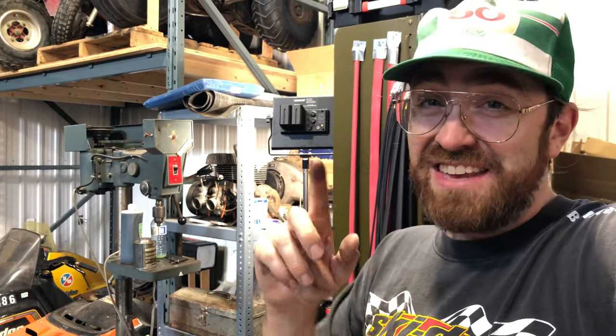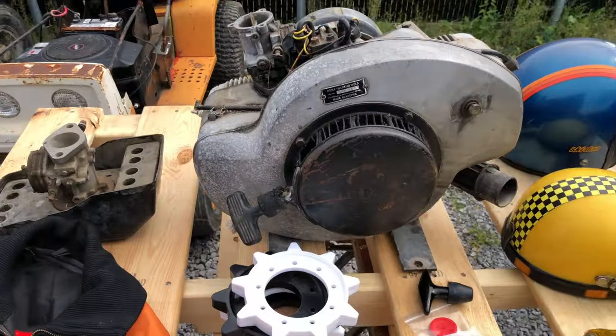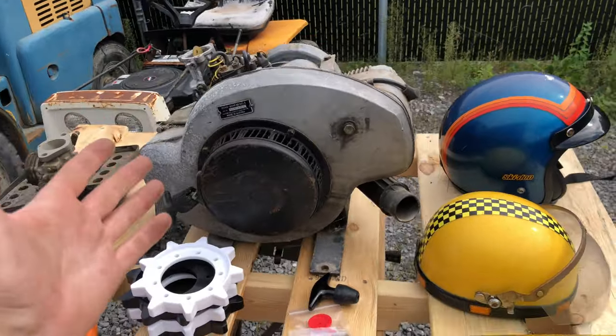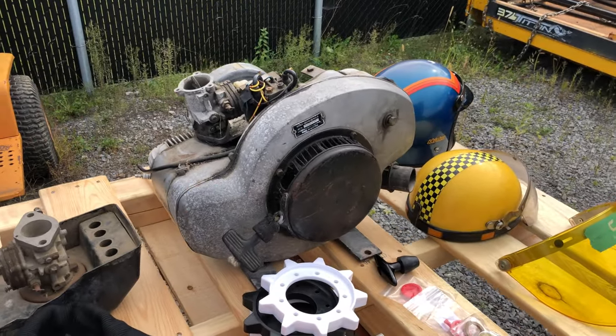The only caveat is that this engine is seized, so I ended up having to buy another one. So not sure if you guys noticed in one of the previous scenes when I was driving back and I said that I had something else. This was the something else, and you could actually see it in the trunk of the car.